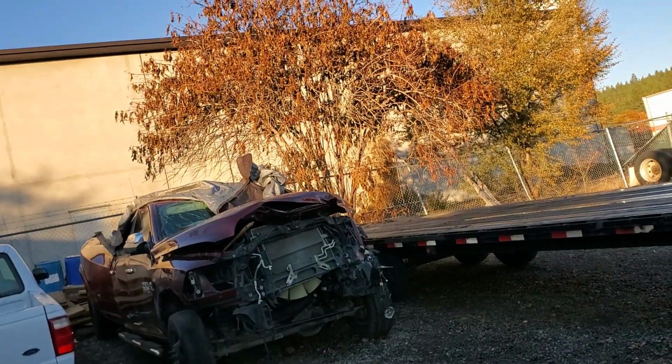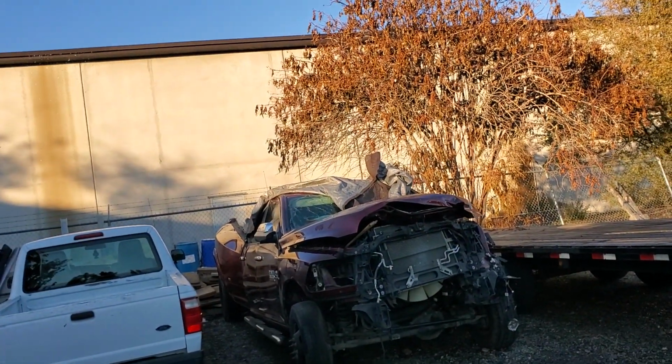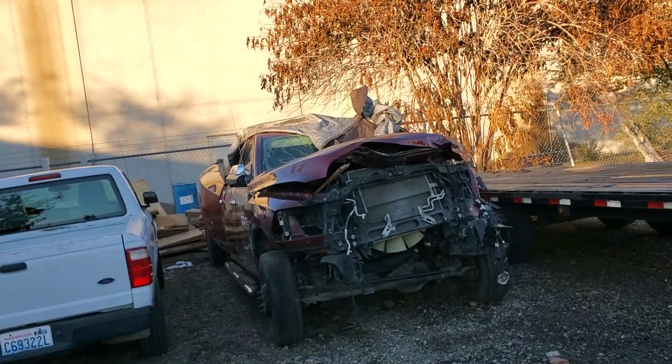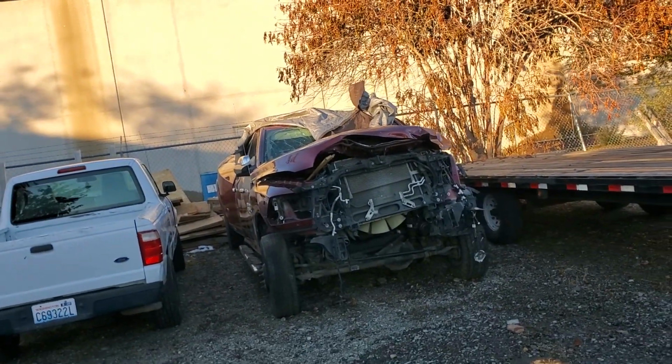Anyways, guys, there's not a whole lot to show you without displaying too much DOT stickers and whatnot. But yeah, man, if you got a pile of goodness, shoot me good pictures of it, all four corners, engine and interior. Shoot me the price you want. Worst thing I could say is no, or I could counter offer if it's something close enough.